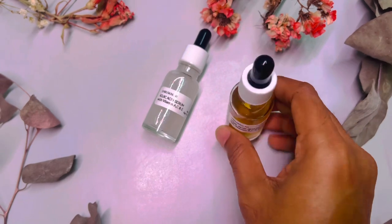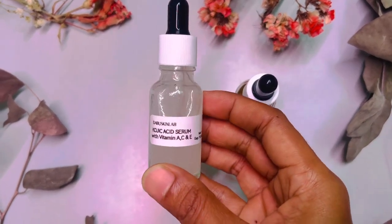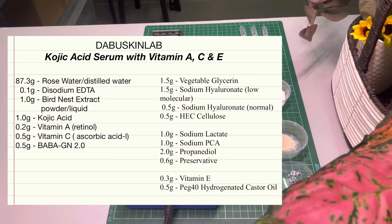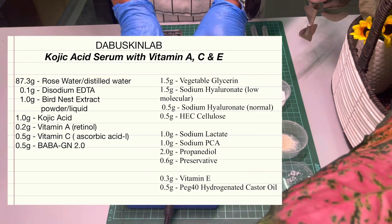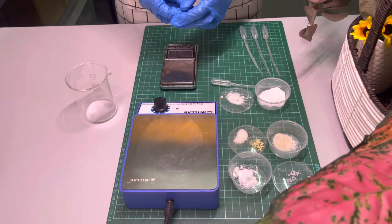So for today's episode review, I'm going to show you how to make the perfect serum of kojic acid with vitamin A, C and E. This formulation is primarily to prevent oxidation or any browning. So without further ado, let's get started.